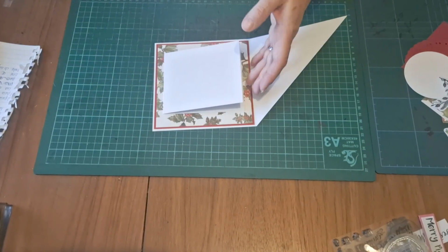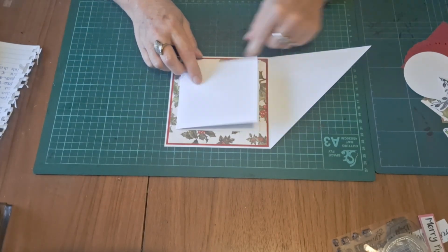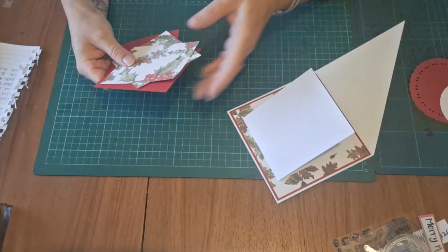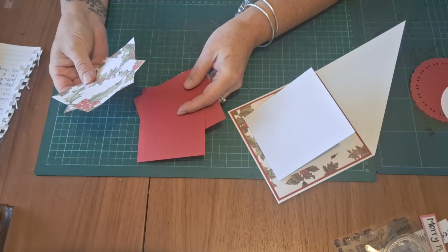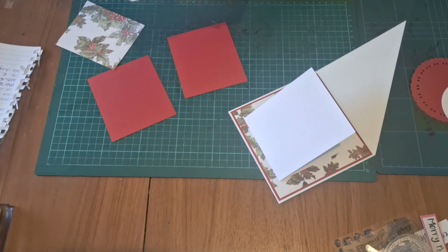Okay, so I've decorated both the inside section and the outside section. So I've got two pieces of coloured card. These measure 9.5 by 11, and two pieces of pattern paper. These measure 9 by 10.5.